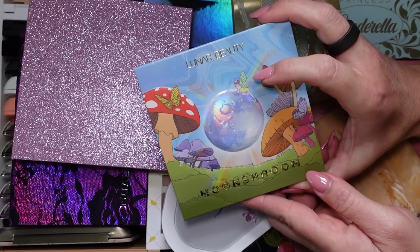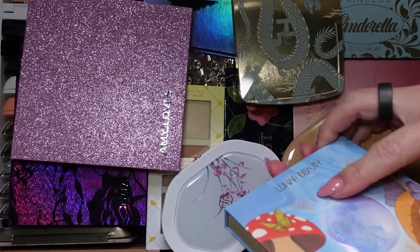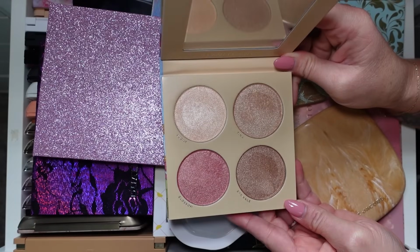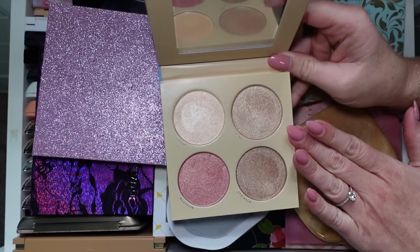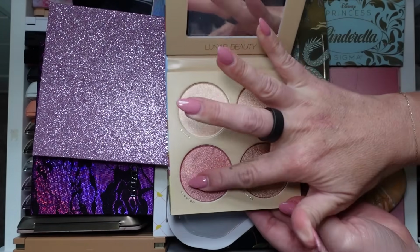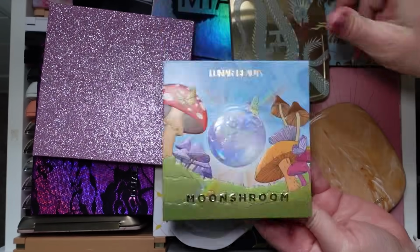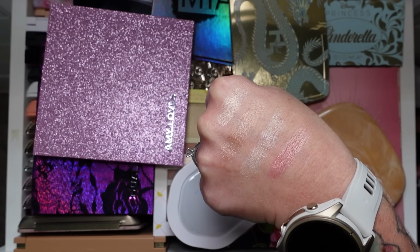Lunar Beauty Moonshroom. I think this is just a highlighter palette. Yeah, this should not be in the face palette drawer. This should be in the highlighter drawer. These are absolutely stunning. It is going to stay in the collection. Look at those shades. Absolutely gorgeous. Gonna keep this palette as well. How beautiful. But that should also be in the highlighter drawer.